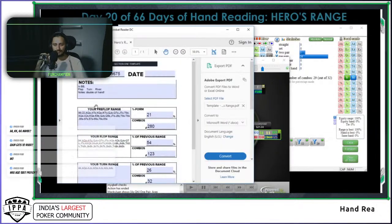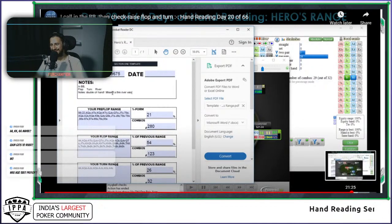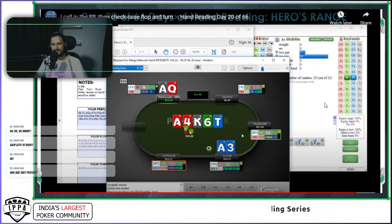Yep, so let's make a note of this right here. Missed a thin river value bet with top pair, top kicker versus top pair weak kicker, and I think he would have called. Alrighty. Well, hey, I'm happy that we were accurate with the ace-queen. That's pretty sweet. And I'm happy that I found a double check-raising hand. That is awesome as well.